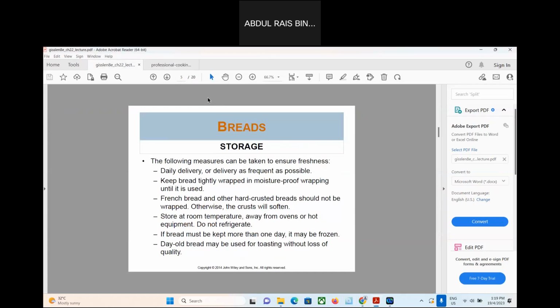All right. General rule when you want to store breads, okay. Same as other ingredients, we must ensure the bread we use is fresh. So you order a daily delivery or delivery as frequent as possible.